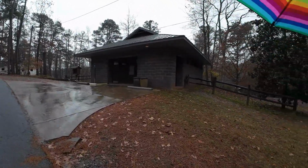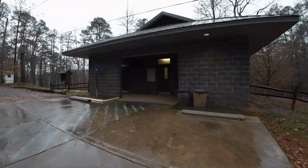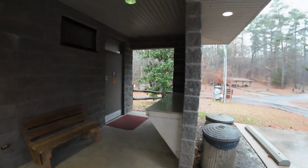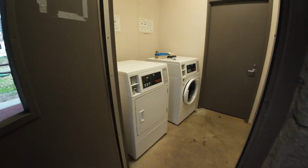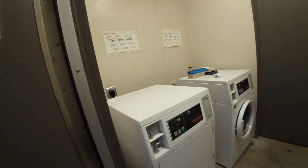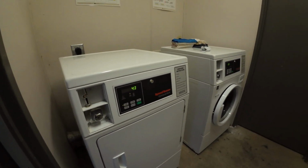Looks like there's some parking here. And so, men on the right, there's like a folding table, and I'm pretty sure this is the washer and dryer room. So that's nice because it's inside. A nice washer and dryer. And how much is it? It's priceless. I'm not sure how much it is.